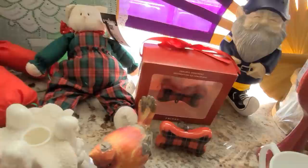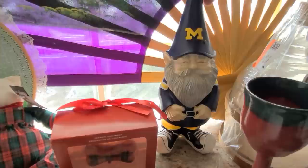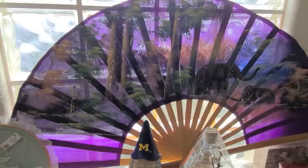Back here we have our gnome. He is fantastic. I always pick these up because I can get between $35 and $60 for them, depending on the model and the team. So I never hesitate on these. I paid $4.99 for this one.